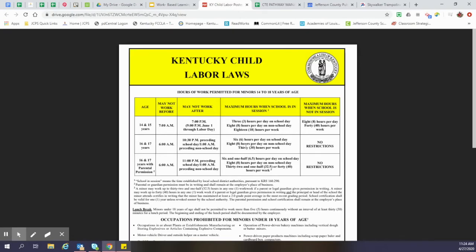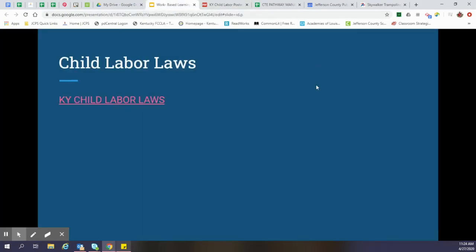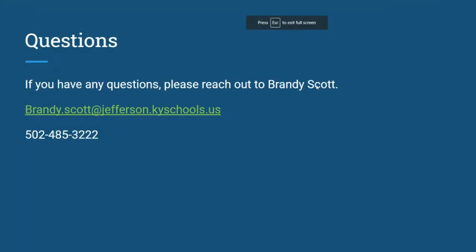The biggest difference is that if you are able to work while you're 16 and 17, you can work up to 30 hours per week, and that's without parent permission. If you are 16 with parent permission, you're able to actually work 32.5 hours a week. So that is the biggest difference between those two. But again, please make sure that your employer knows about these certain times and that you're familiar with this as well. So again, that's the child labor laws.